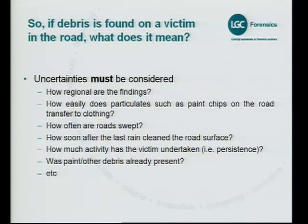And of course there's physical interpretations that you have to bear in mind as well. Are the roads swept? How big is the camber? Has there been a rainstorm that's washed the debris away into the storm drains? And also, how much has the victim moved around? Have we got someone that's been killed instantly who really hasn't moved, in which case we would expect the persistence to be higher? Or have we got a victim that perhaps has died from their injuries later, and perhaps debris has been dislodged from their clothing? And there's probably many uncertainties I've not thought of.